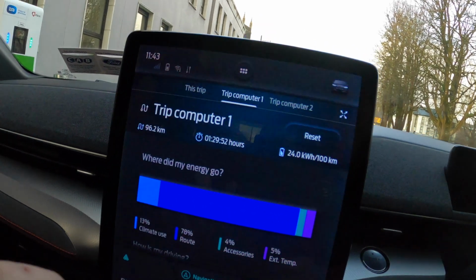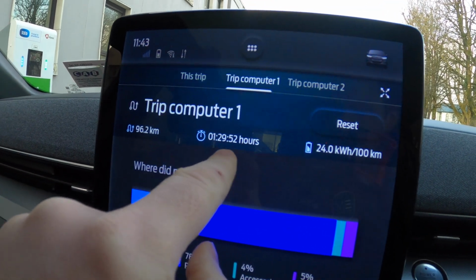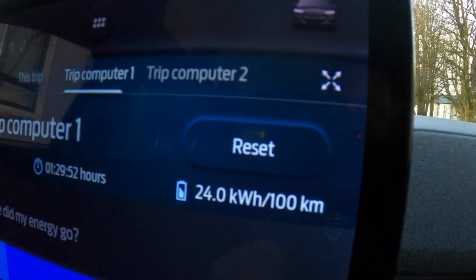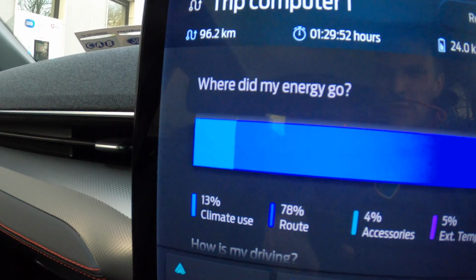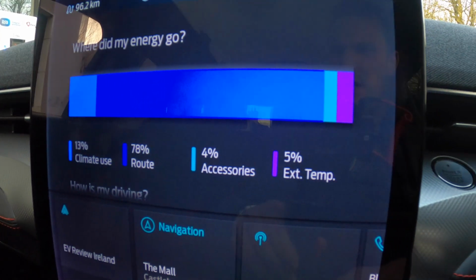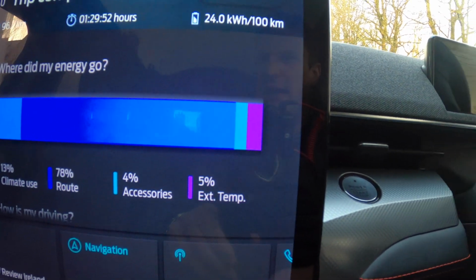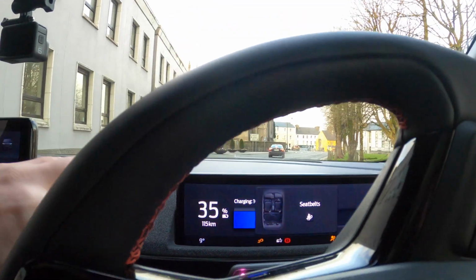Just stopped in Castlebar and we've done 96 kilometers. We've done 1 hour and a half driving, and 24 seems to be where we're landing with regards to the kilowatt hours. 13% on climate, 78% on route, 4% on accessories and 5% because of external temperatures. Next stop is after this, Mullingar at 138 kilometers from here. So my range is 115 at the moment.